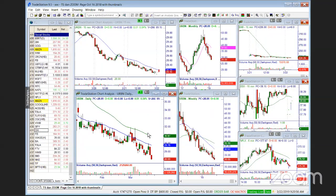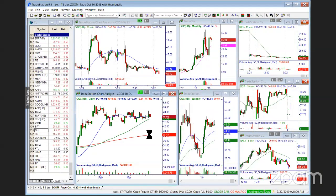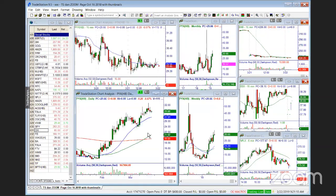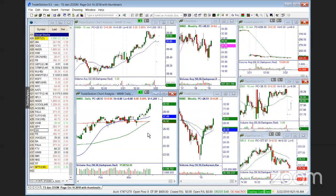Urban, we have a call spread. CGC put spread, it's against us, but still holding, no adjustments. MJ is the cannabis ETF, it's looking better than the others. PYX, we also have a put spread for April. WMB, we're long stock, and it's had a nice run here. I'll be looking to leg into a covered call.